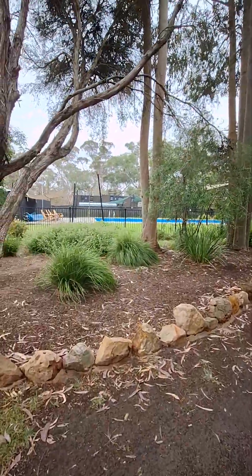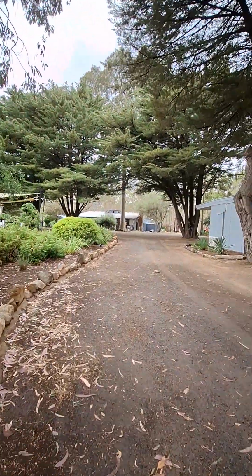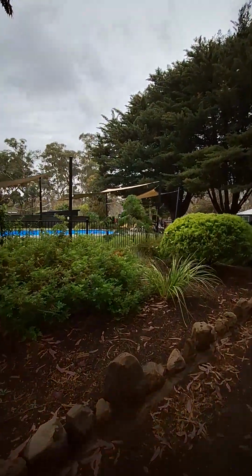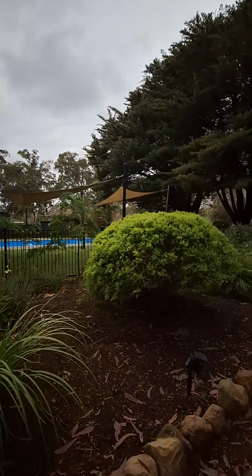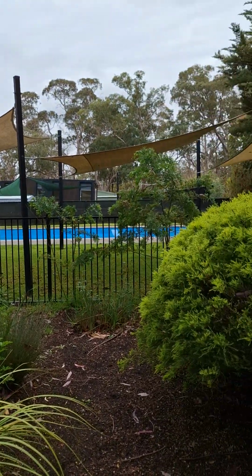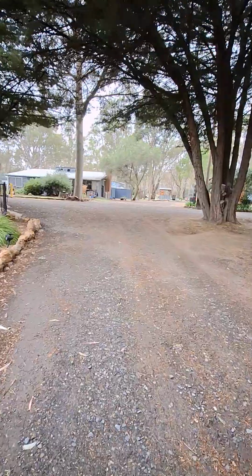And look, we have a swimming pool over here as well. Yeah, I haven't tried it. I don't think I would be interested in trying it. But usually it's mainly used by the kids of the host over here. It looks quite pretty. But yeah, not really my thing for now.